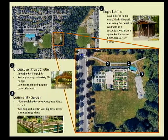The community garden is also an important aspect too. This area would be devoted to community members, but also to our students at both schools. We know that there are large wait lists for community gardens, and this would be an amazing opportunity for members and neighbors in our community to participate.